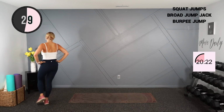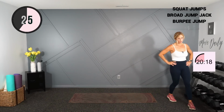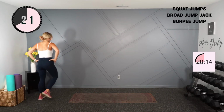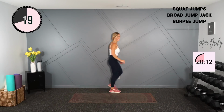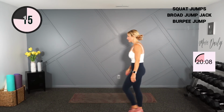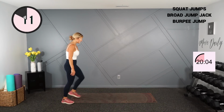Walk it out. Don't stand still. Okay, that felt slightly pukey. We're going into that broad jump with the jacks back.